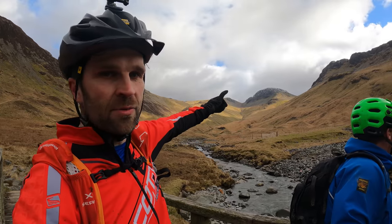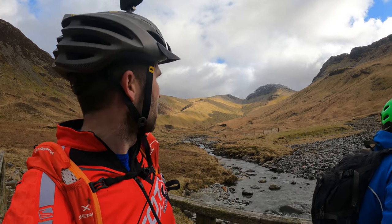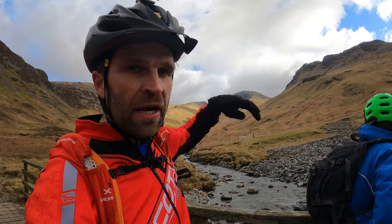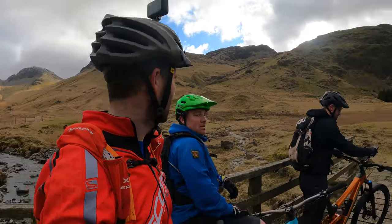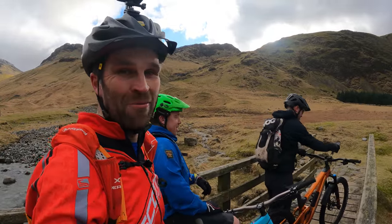What a place though, look at this. We've got Great Gable in the background. We're basically just working our way around Great Gable, that's like the central point of this ride. Right, onwards and upwards.